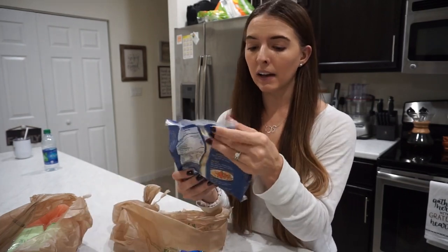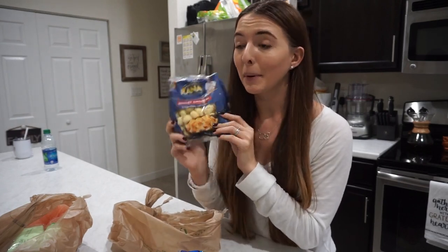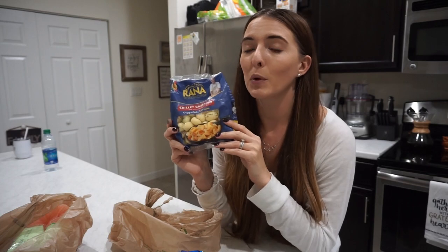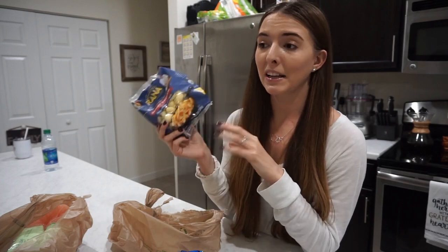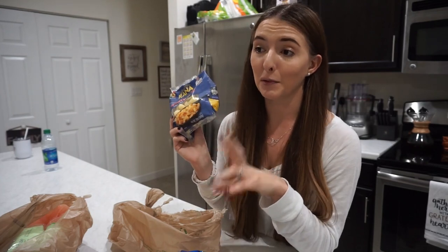And then I got this bag of skillet gnocchi. We've never had gnocchi in our home. But when I was in Texas last week, we made gnocchi from scratch. And I came back and, first of all, it was delicious. So when I came back, I told Joe I really wanted to make gnocchi from scratch.